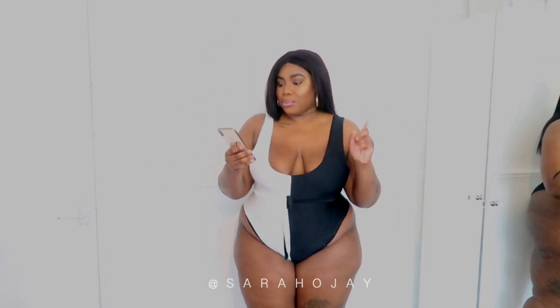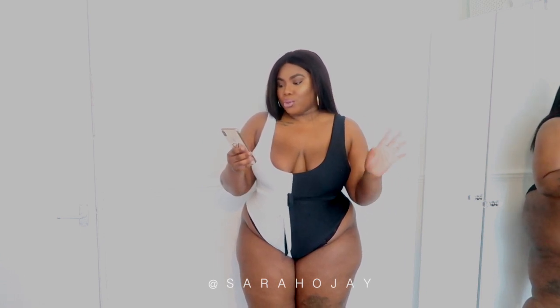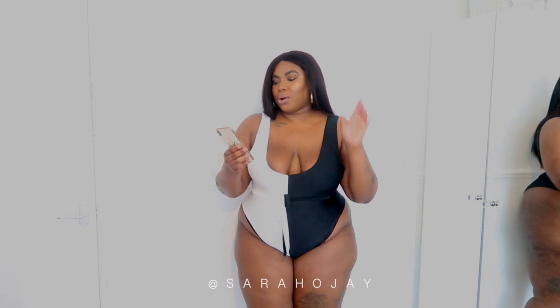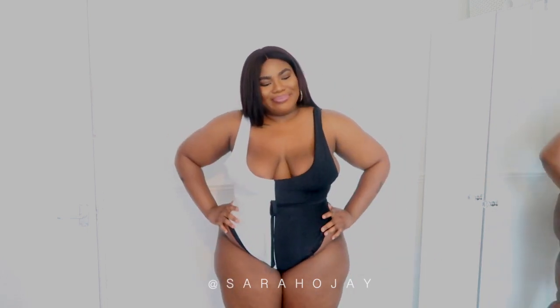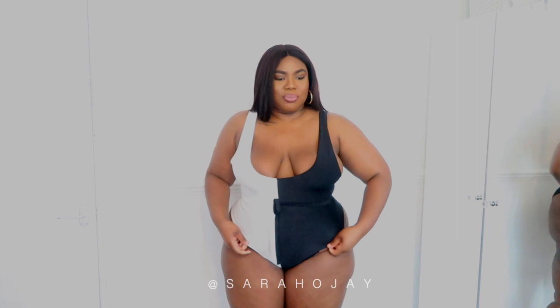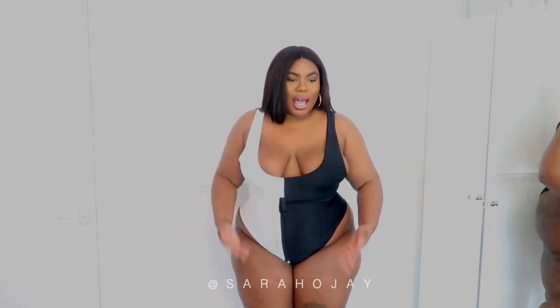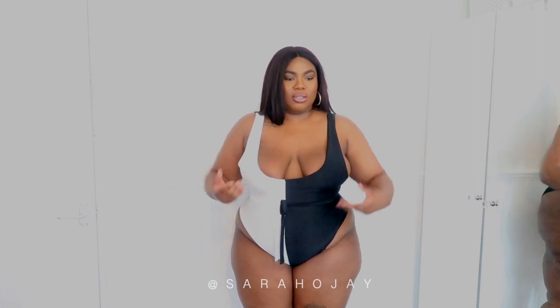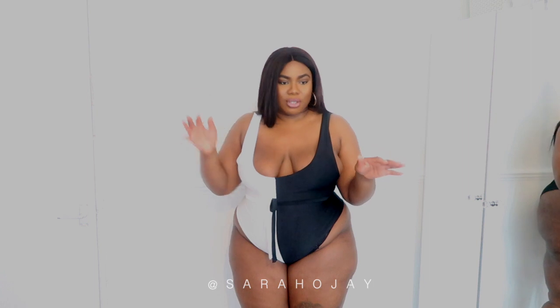Okay, so next up is this baby. This is a plus monochrome two-tone tie-waist swimsuit. I got this in size 20 and it was £20. I like the concept, don't get me wrong, but I feel like I have too much fupa to pull this off. I feel like I have too much spillage. And I got a size 20. The size I picked was pretty generous, to be honest.